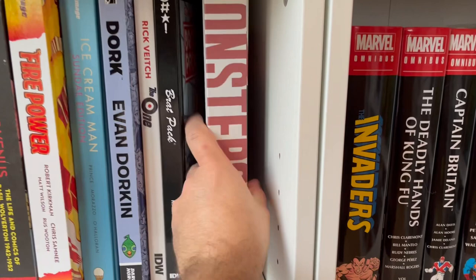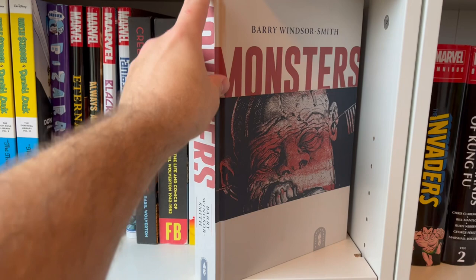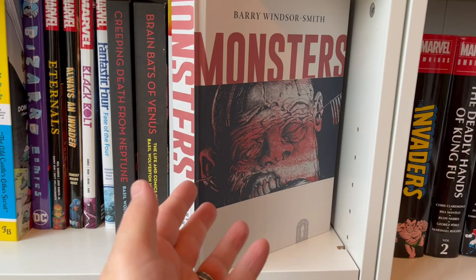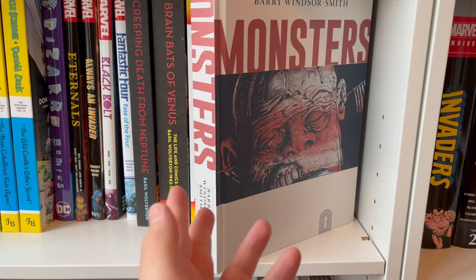Monsters by Barry Windsor-Smith. This is Barry Windsor-Smith's magnum opus for sure. In 2021, this was my number one read of that year, and it just needs to be read by all comic book fans. The easy premise is that this is like The Incredible Hulk. It originally was going to be an Incredible Hulk story, but Marvel kind of said no to it, so Barry Windsor-Smith took it and grew it and developed it over 20 plus years, and then made it into this thing, and it's just a masterpiece.